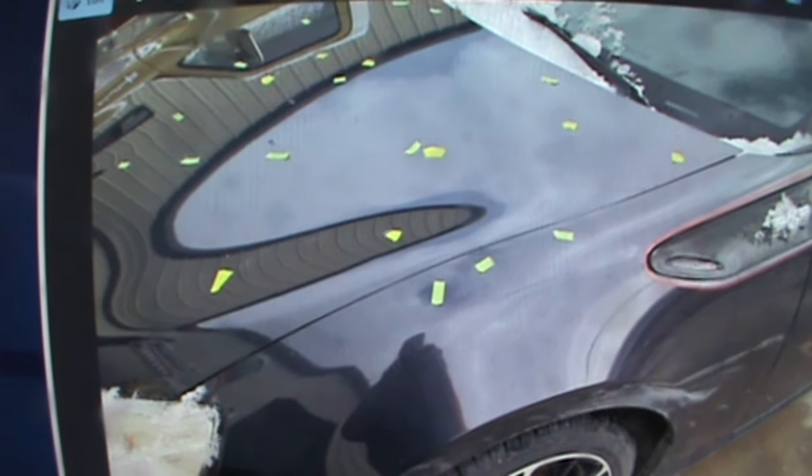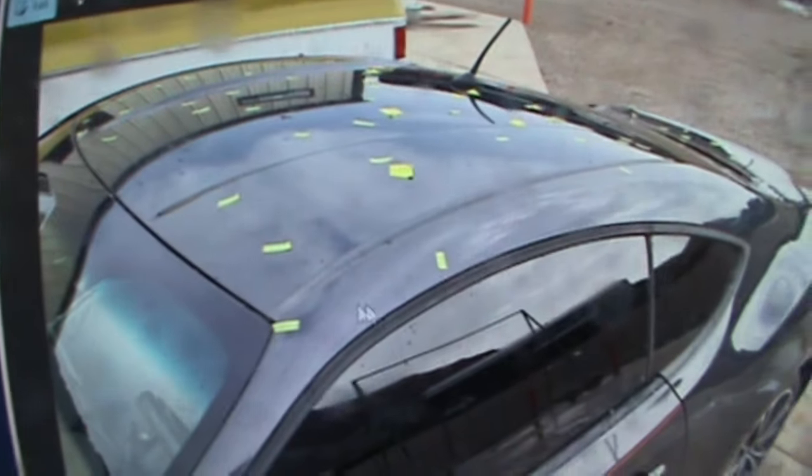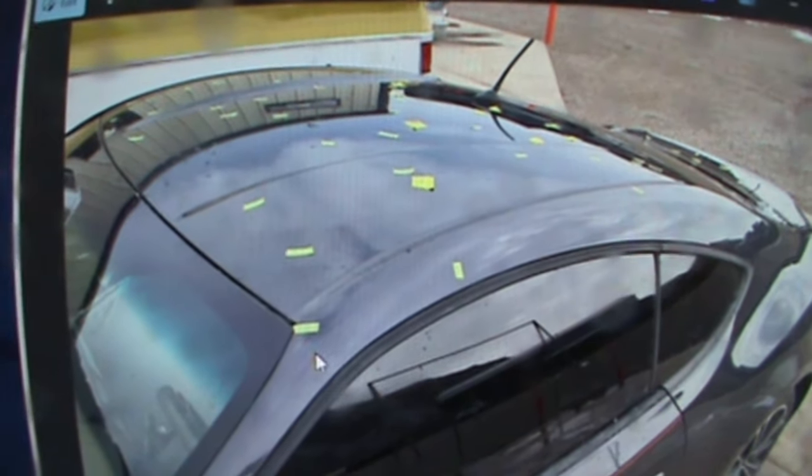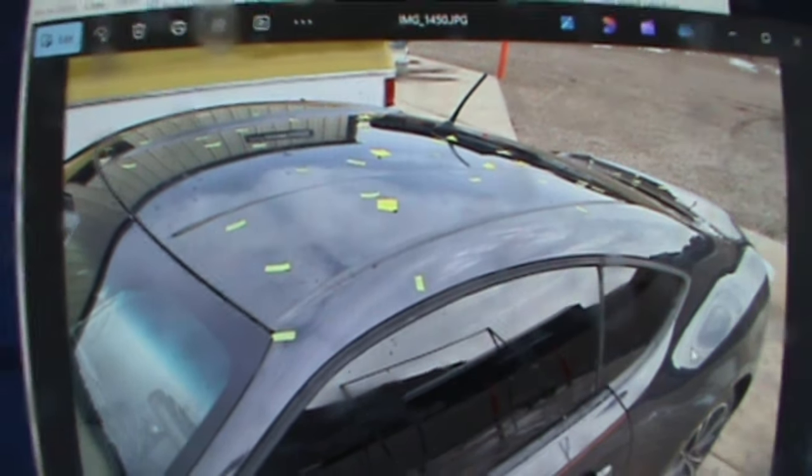And then there's the other fender right there. And then we had two or three dents, dings right here on this upper pillar. So that's the damage we're talking about.